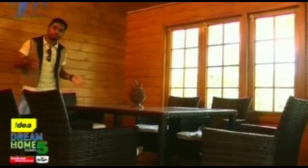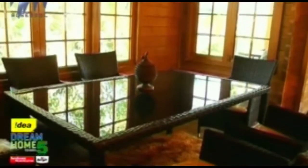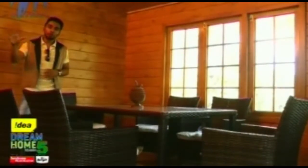It also acts as a family living space because opposite the TV, so it also works as a nice TV viewing area. Then to my other side is an open kitchen.